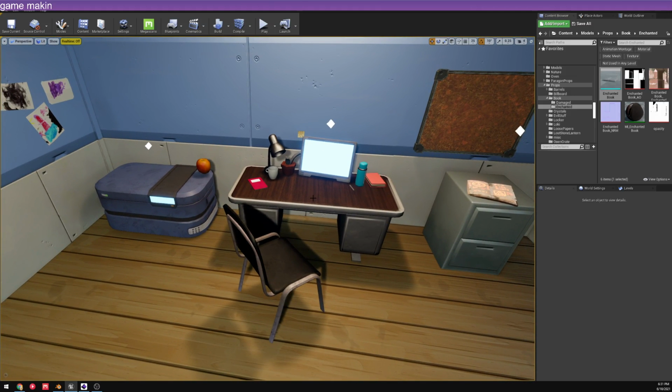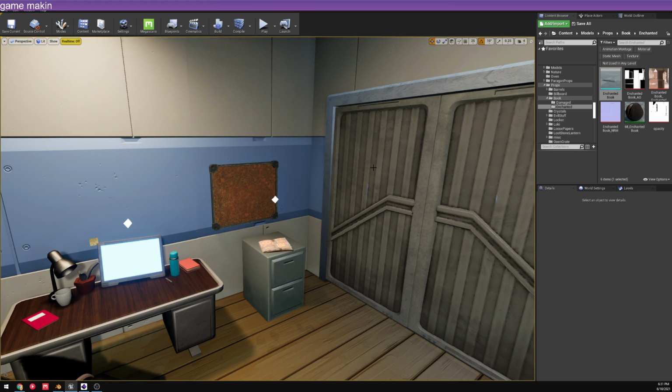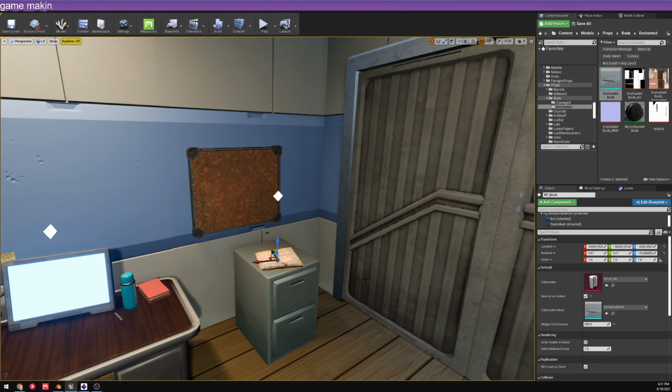Okay, so we've got that. That'll be good for that setup. And then what else I had started that, but I was doing something else. Okay, so we got that book set up. You can now destroy on collection.